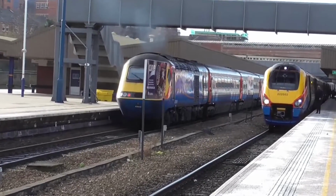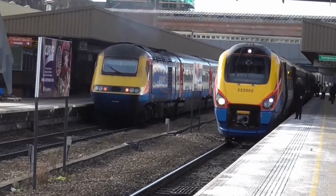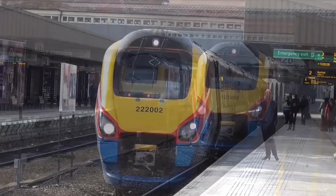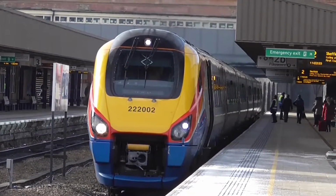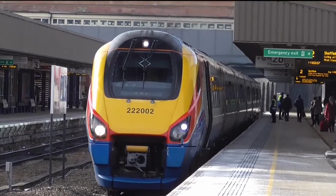Over the other side of the platform we notice the sight of a Meridian Voyager, Class 222. The 222s are a diesel multiple unit high-speed train capable of 125 miles per hour like the HSTs. 27 sets were built by Bombardier Transportation in Bruges, Belgium.